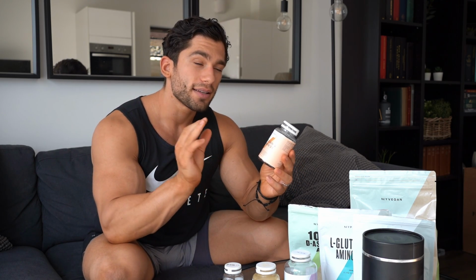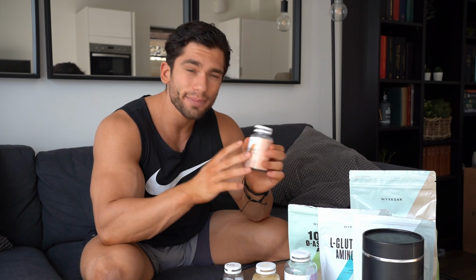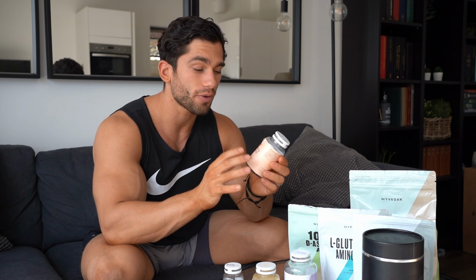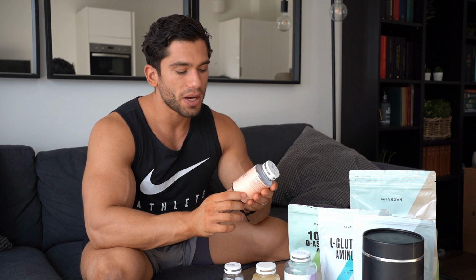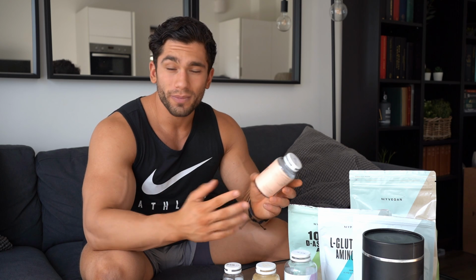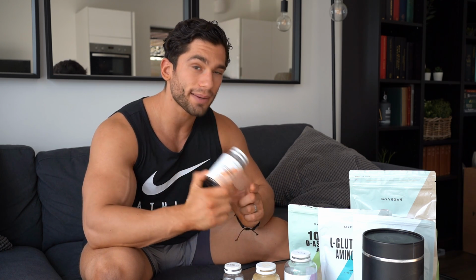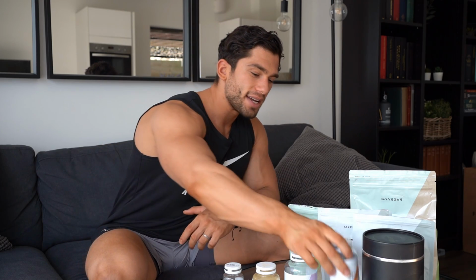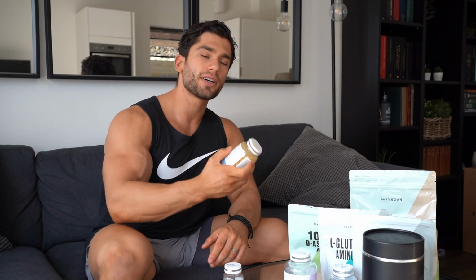And this is a little extra: vitamin D3, when taken in men, can help slightly produce more testosterone, although studies are a bit off. I've always taken this, and it's just great for overall muscle function and immune system. So it's a great supplement, and I definitely recommend it. So, moving on to the next one.